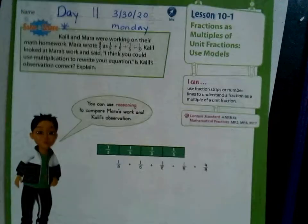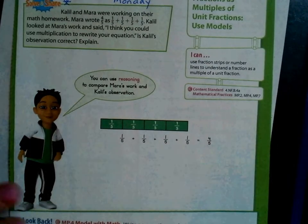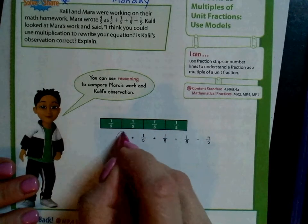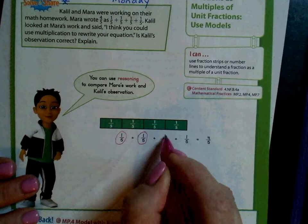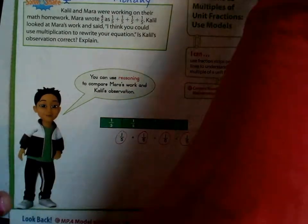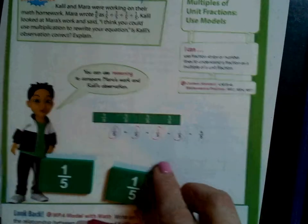All right, welcome back, everyone. So let's take a look. So we looked over this in the review, and I see that I have 1, 2, 3, 4 copies of 1/5. So I'm going to take my 1/5 pieces and lay them out.